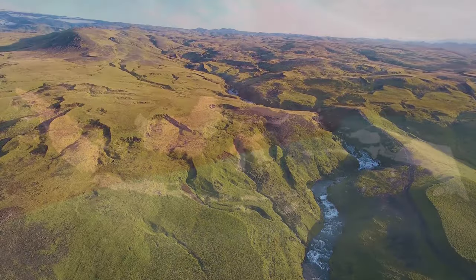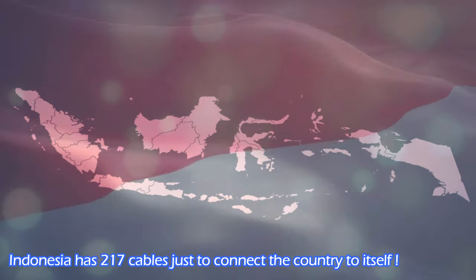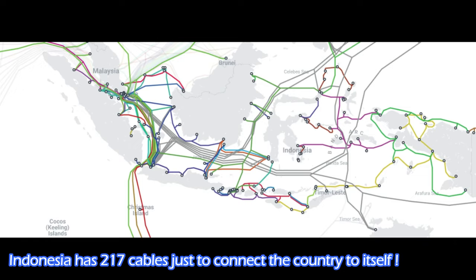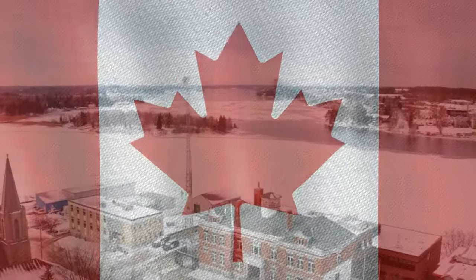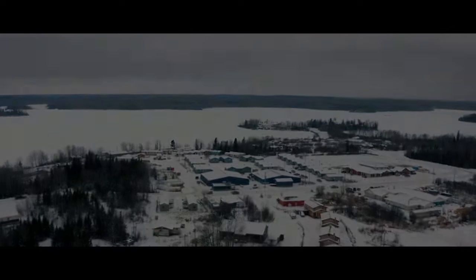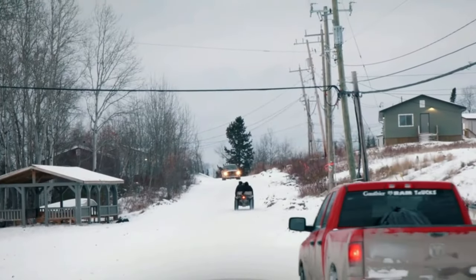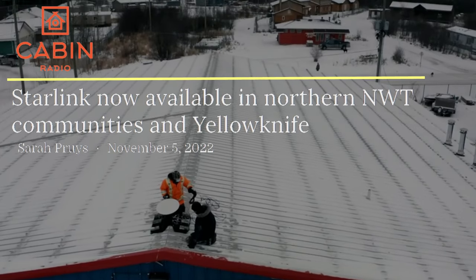Geography plays a role in this. A country like Indonesia, with its thousands of islands, requires hundreds of undersea cables just to connect the country to itself, with many islands with slow or no connection. In parts of Canada's north, there are areas where the terrain combined with the remoteness makes it not cost-effective to upgrade its terrestrial internet with the laying of new fiber optic cables. In those regions, satellites like those from Starlink can fill the void.